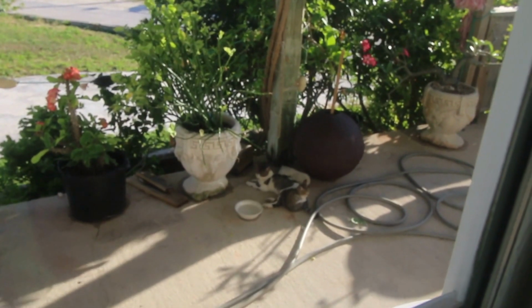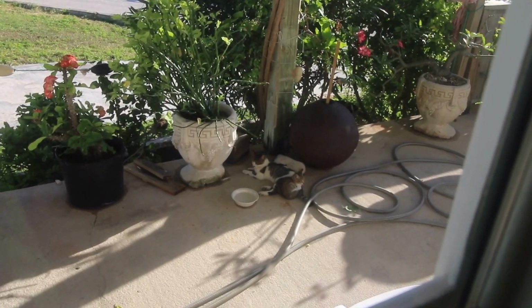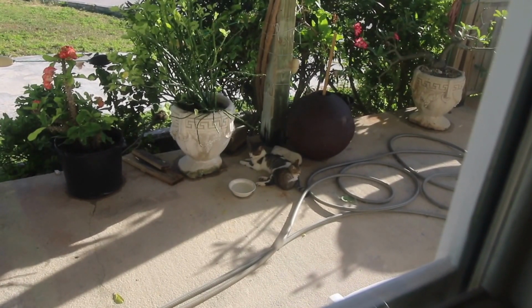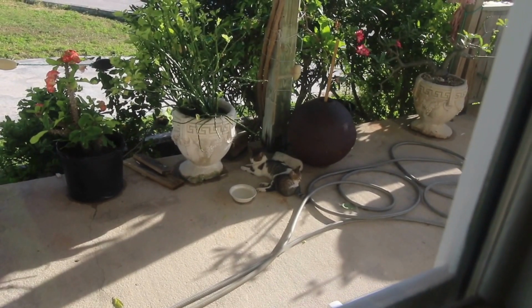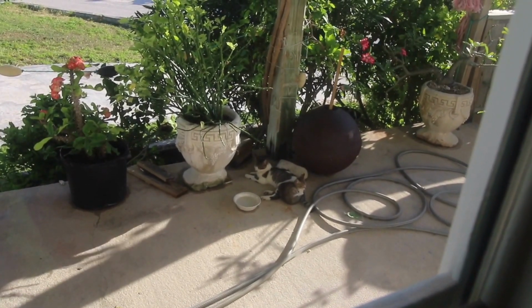Once again, I can't open the door, but this is really very interesting. The bigger one we call Smudge, and the newest one. Yes, they're related, but look at how cozy they are together. They have the same mother. I don't know, it's just very funny.